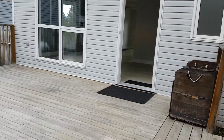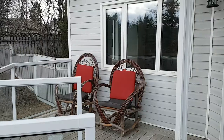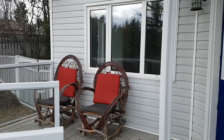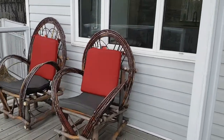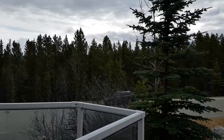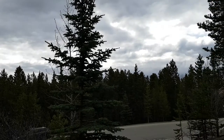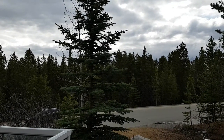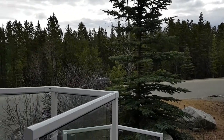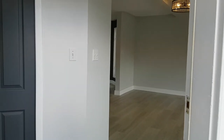All right, let's go. We're gonna go take a tour. We're gonna go back through the front door. All right, back at the front door. Love these chairs. To be able to sit across from the piece here, incredible. If the sun was out shining right now, you get sun from morning until night. It's sun all the time on this property. Okay, beautiful door. Let's go inside.